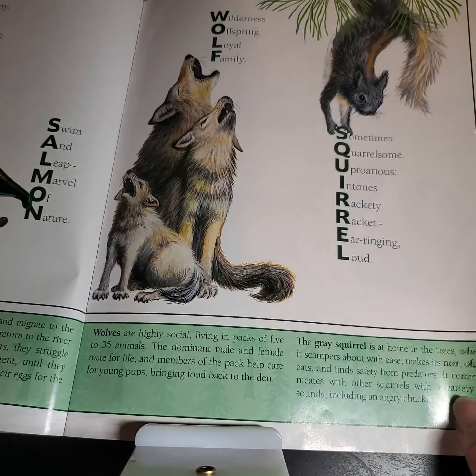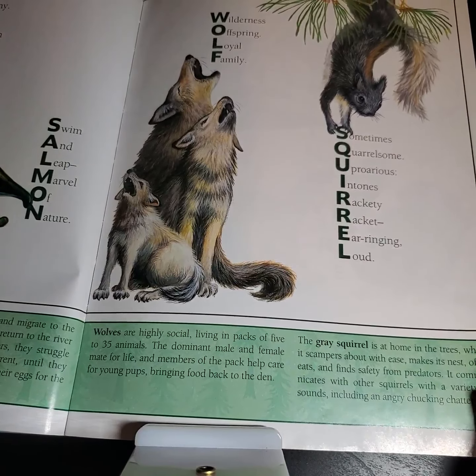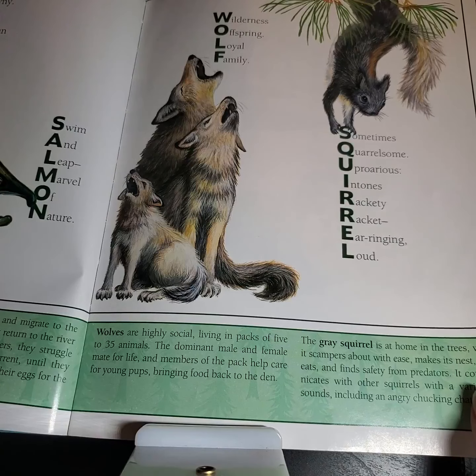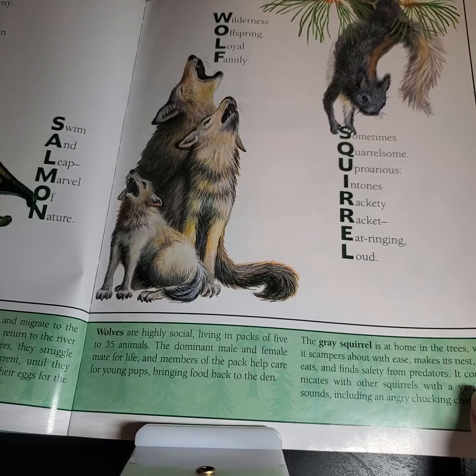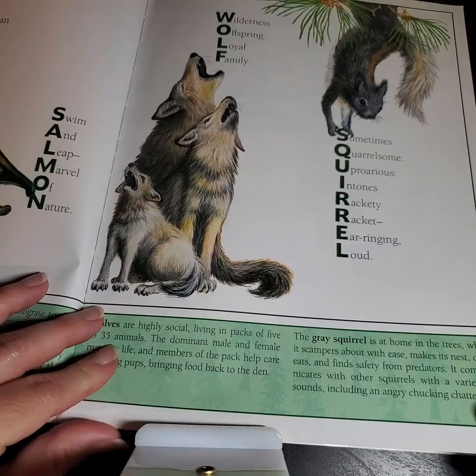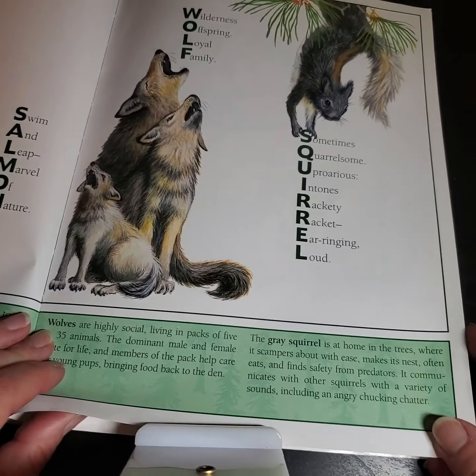Wolves. Wolf. Wilderness offspring, loyal family. Wolves are highly social, living in packs of 5 to 35 animals. The dominant male and female mate for life, and members of the pack help care for young pups, bringing food back to the den.